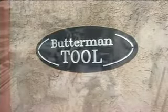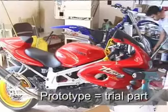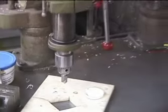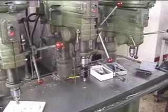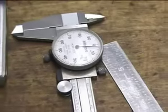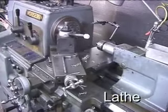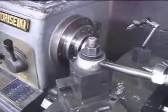Tool and die making is the process that underlies much manufacturing. Here, prototypes or trial parts are created for use in manufacturing everything from motorcycles to planes to cell phones. Much of the traditional hand-operated machinery has now been replaced by computerized machining.